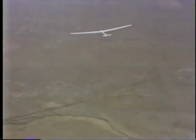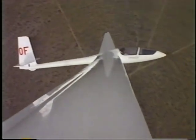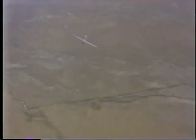Oscar Fox is also at the turn point. So that other competitors don't have an advantage by knowing his position, he uses a radio code.